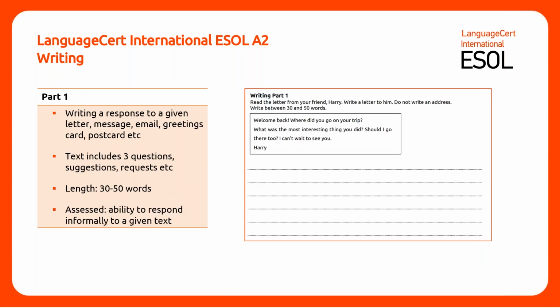Let's now have a look at the key features of the A2 level writing exam. Here, once again, the candidates need to do 2 writing tasks. Part 1 asks them to write a response to a given letter, message, email, greeting card, or postcard. And the text includes 3 questions, suggestions, or requests. They are required to write between 30 and 50 words. This task assesses their ability to respond informally to a given text.